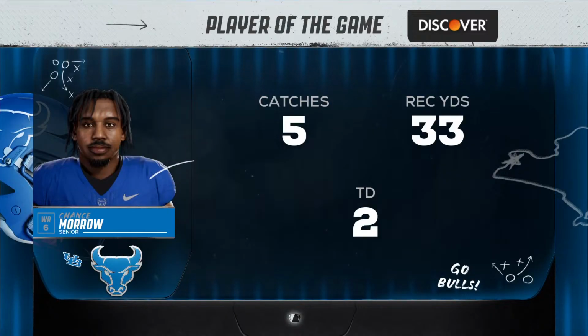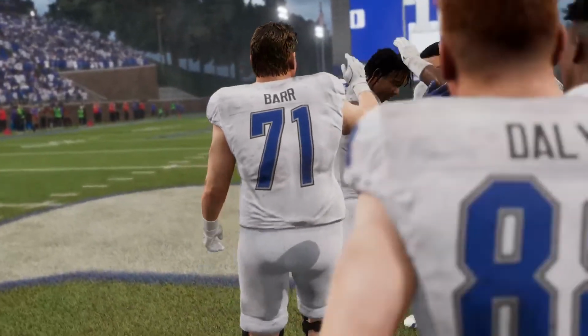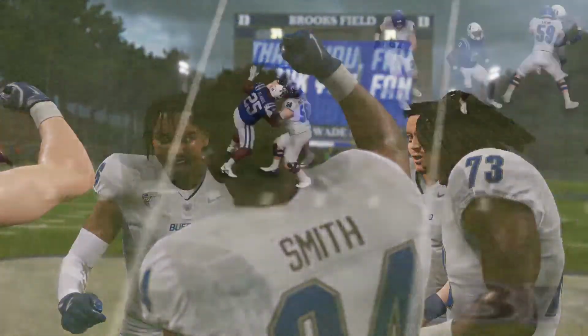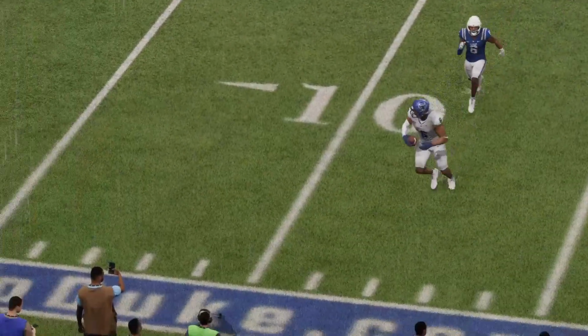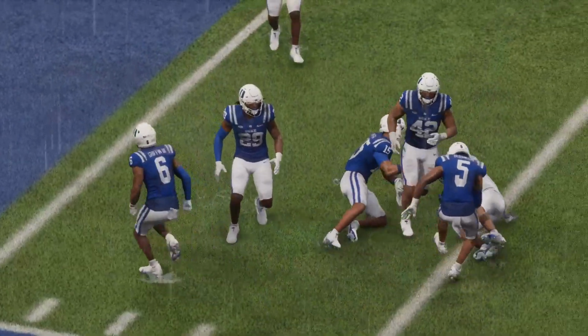Yeah, I think you're right. I think there's a combination of things. I think the unranked team, like you said, they came in with the eye of the tiger. They were locked in and ready to go. And I think the favorite, they just didn't respect their opponent. And when you do that in college football, you're going to get exposed.